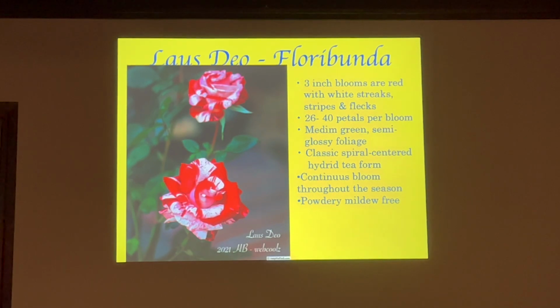This one has continuous bloom throughout the season, and it has that high-centered spiral form that's good for exhibition. 3-inch blooms, so it's not real big, but it looks like it would be very interesting as kind of a little spot somewhere, perhaps something like surrounding a statue or something where you want something that will really attract the eye. This might be just the thing.